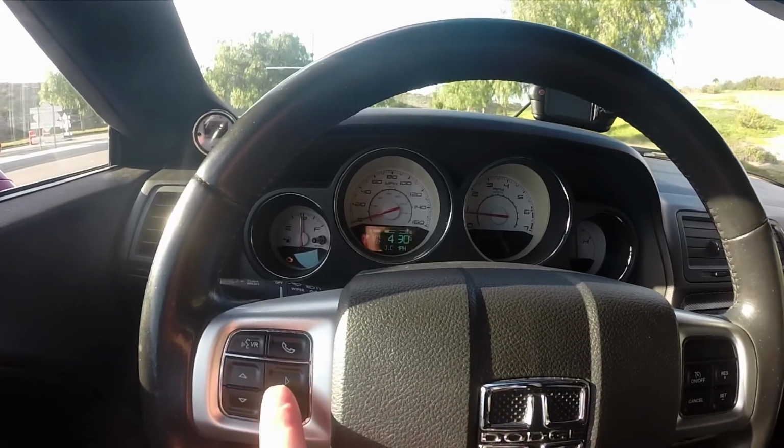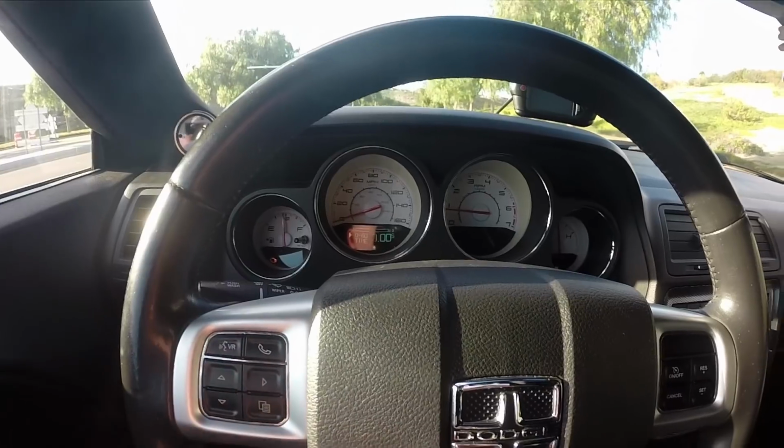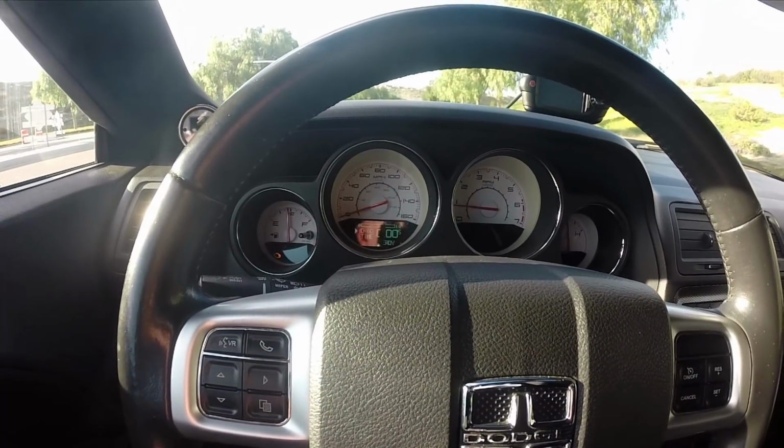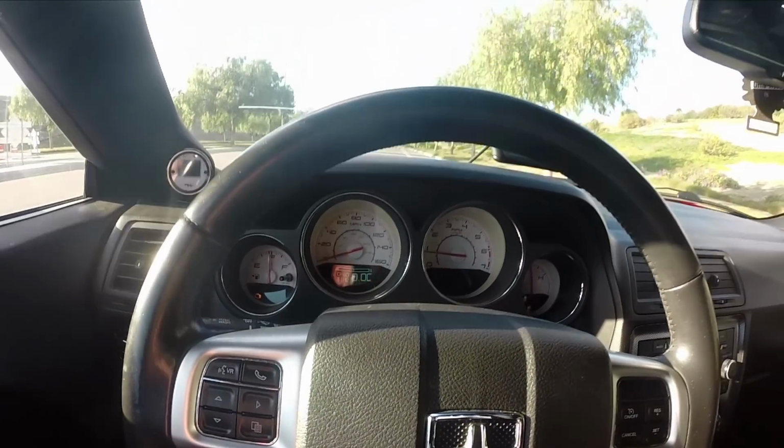Alright, you guys can see my last one right there. It says 4.9. See if I can do this with one hand. My mount is not working right now. Traction control is off. Let's see what she does.